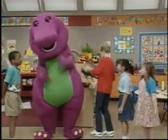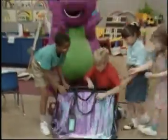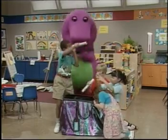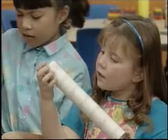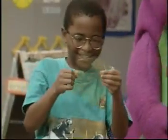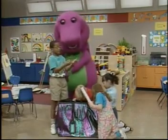Then this looks like a job for the Barney Bag. Oh boy. Well, I've been looking in my Barney bag and found a lot of things. Gizmos and gadgets and odds and ends and even some old strings. So let's ask.